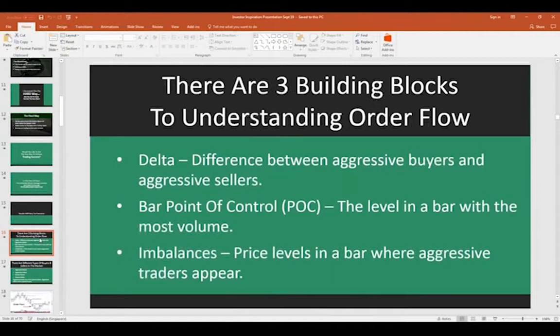Now, before we get started, I just want to go over some basic building blocks with order flow and understanding order flow. There are 3 basic tenets of order flow. Delta, which is the difference between aggressive buyers and aggressive sellers in the market. Okay, I'll get to that in a minute. Bar point of control is the level in the bar with the most volume. And when you have the most volume in a bar, that's the area, the value area technically, of that bar.